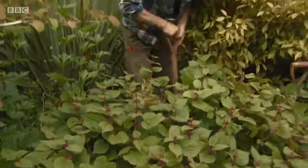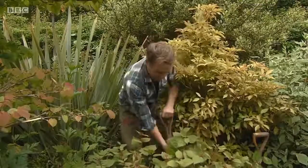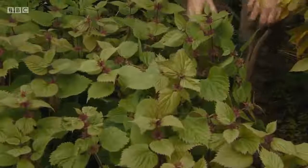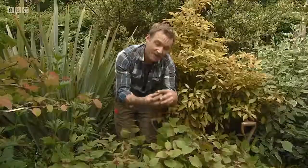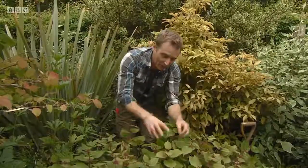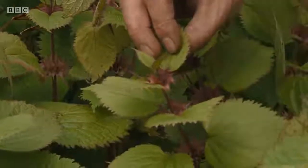Back at Beech Grove, in the depths of the secret garden, there's a plant here which is well worth paying attention to. This is Lamium orvala. It is the most incredible nettle relative. In very early spring, almost the first of the herbaceous perennials to come into flower, it has orchid-like blooms. You're just looking at the remains of them here that are well faded.